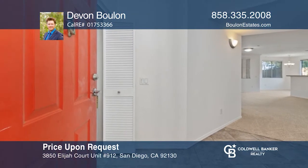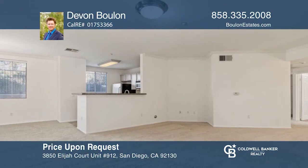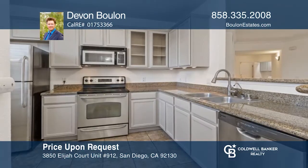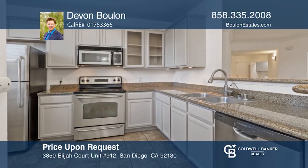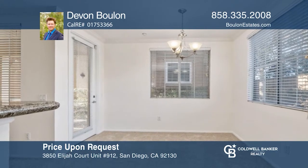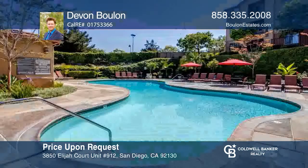This beautiful first-floor single-level unit has no stairs and is move-in ready. It features fresh paint throughout on the walls and doors, as well as refinished cabinets and newer carpet. Enjoy a location close to the pool area, but in a tranquil and private location with open space behind.